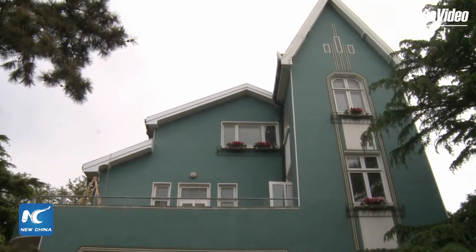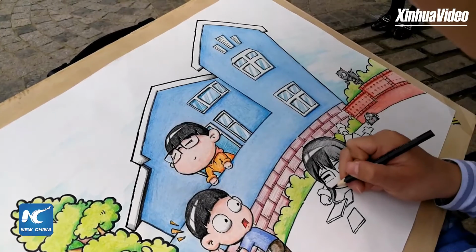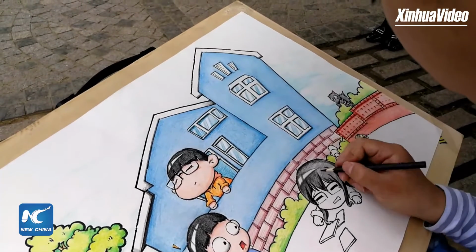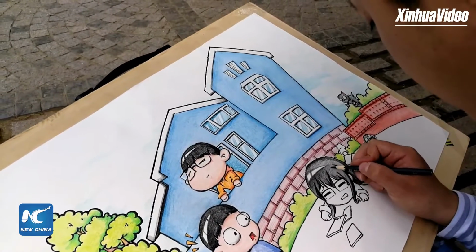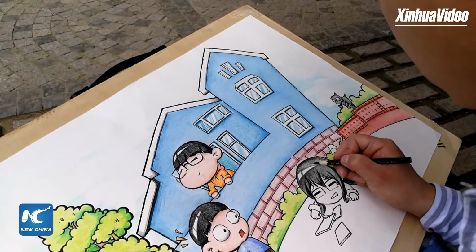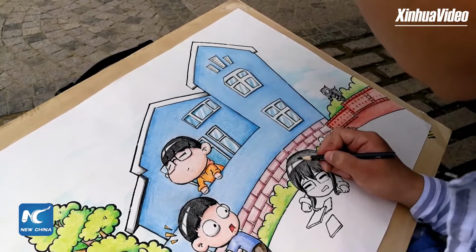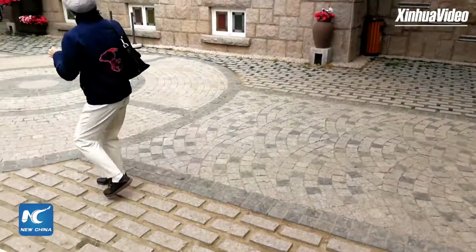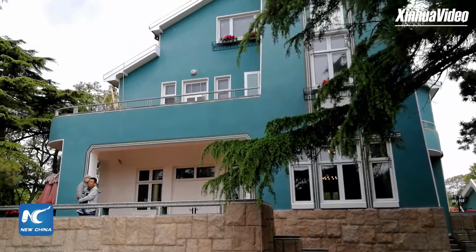Jeffrey Lee has just joined us. So welcome, all of you that are watching these two amazing artists drawing this Danish-style painting in Qingdao. If you have any questions, feel free to leave them in the comments. Tell us where you're watching, and if you have any questions, feel free, and I'll ask it for you. The two artists are both from Qingdao. They wanted to tell the stories of the city in their paintings.